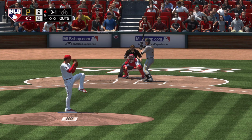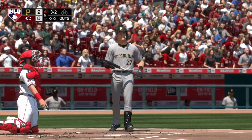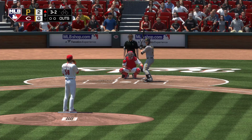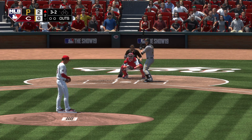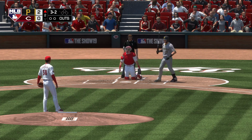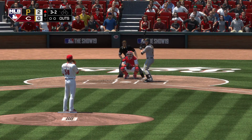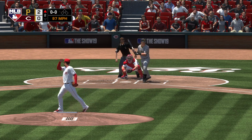The 3-1 is swung on and missed. A full count now. When you get yourself to a 3-1 count and you get a fastball, those are the ones you really want to punish. Couldn't get the bat on it, so we'll see if that comes back to haunt him. Fouled away. The next 3-2. And that misses for ball 4.